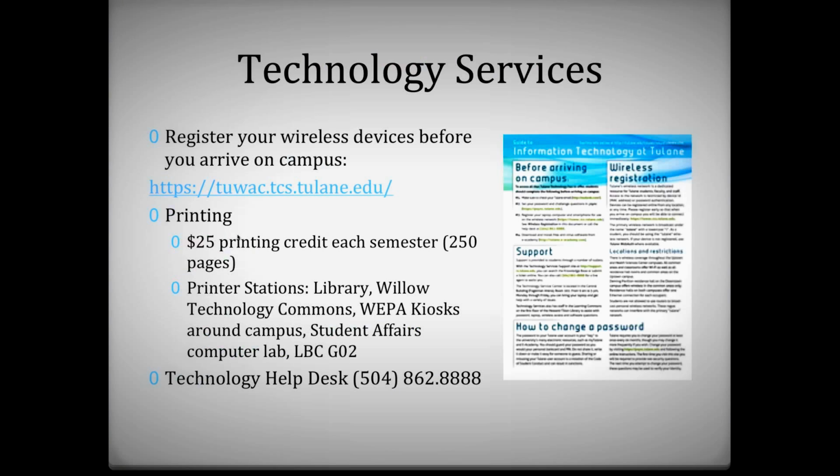You can register your wireless device before you arrive on campus by visiting the website listed on your screen. If you're kind of like me and are not very technologically savvy, you can just wait till you get on campus. You can visit the technology help desk. You bring them your computer, your phone, your tablet, whatever it is, and they'll register it for you, and you will be on the Tulane Wi-Fi for as long as you are here on campus.